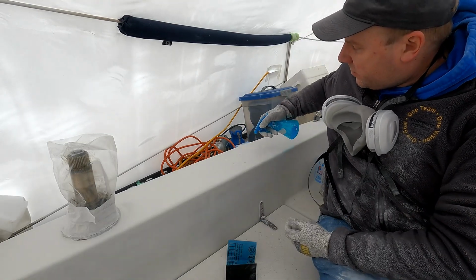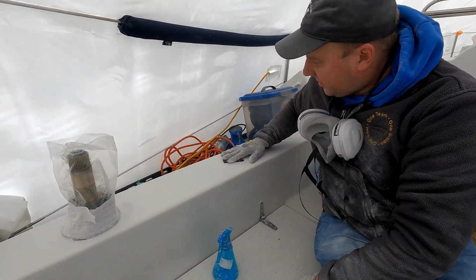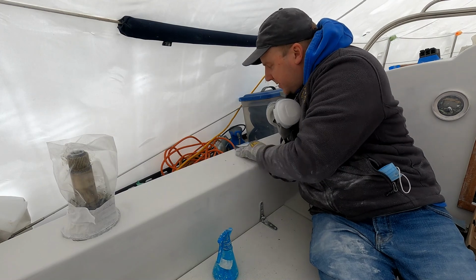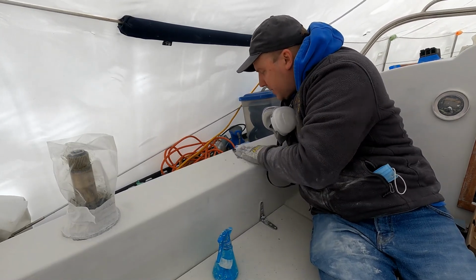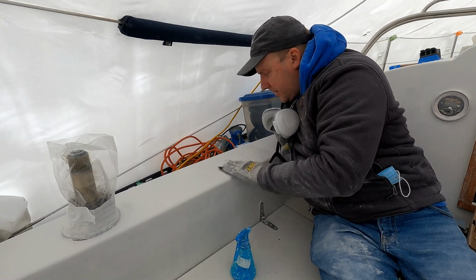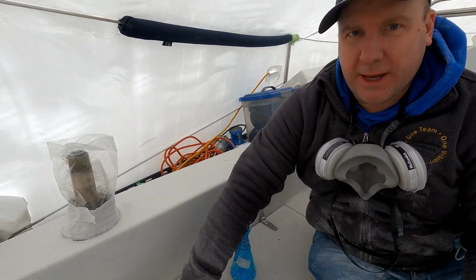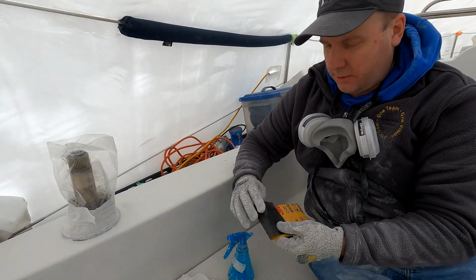Grab my little spray bottle, just wet the area a bit. Wet the paper. You just start sanding until you feel it's sort of sucking down, and then you need a bit more water to keep it lubricated. I'll just spend a bit of time with this. I already feel that feels quite smooth. Let me just give that a wipe down. Then I'll step up to 800. And I like the 3M sandpaper. I find it a quality product.